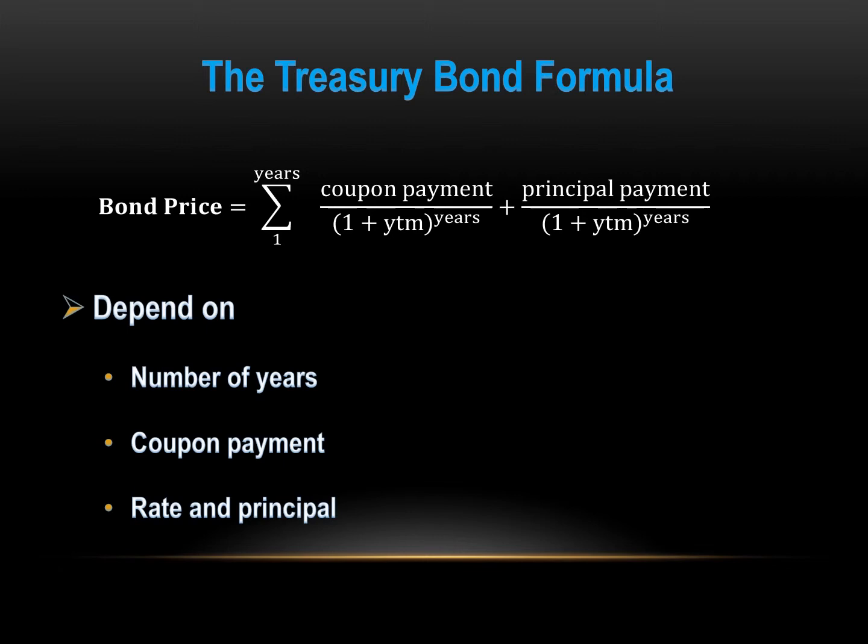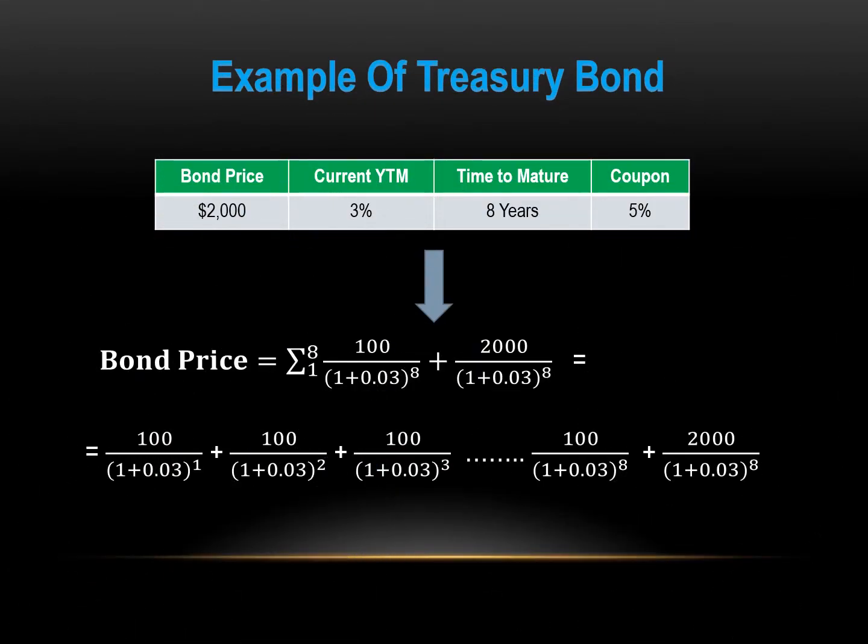The treasury bond formula is much like a T-bill formula, except that the T-bond has interest payments or coupons. You calculate the treasury bond rates, current price, coupons, as well as the face value by using these formulas. Let's say Baruch buys a 10-year, $2,000 T-bond with a current YTM of 3%. The bond will mature in 8 years and pays 5% coupon annually. Compute the current price of the bond.